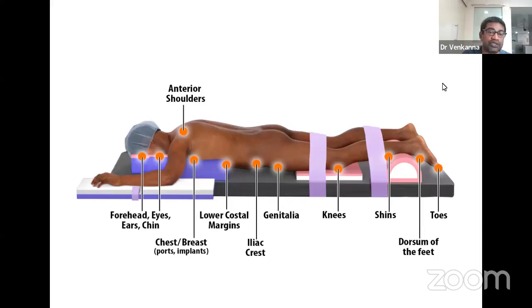This is a slide showing the pressure points from head to toe. Forehead, eyes, ears, chin, and anterior shoulder, where we look for any nerve injuries. Then chest, breast, costal margins. We can see the place for the abdomen to hang freely, the genitalia, and the knees, the shins, and the toes.